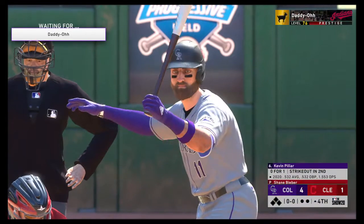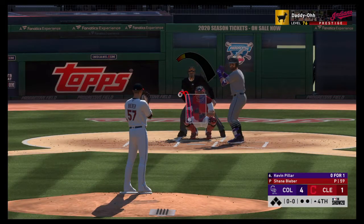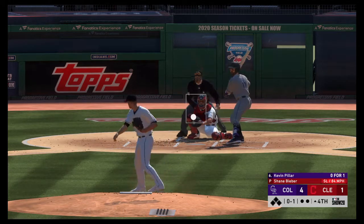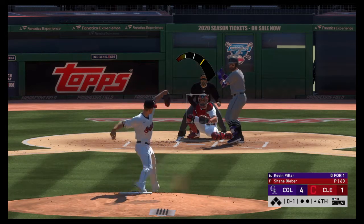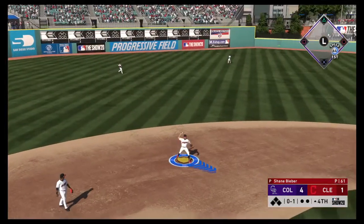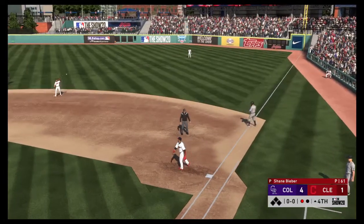At the plate, Kevin Pilar, 0-for-1 for him here in this one. One of the keys to securing a win, they want to keep the pressure on and try to build that lead as much as they can moving into the later innings. And that's in there for strike one. Hit on the ground out to short. Scooped up. Throw to first in time. One gone here in the fourth.